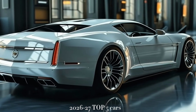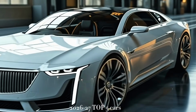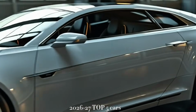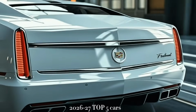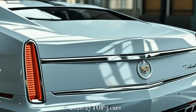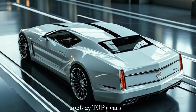And those wheels, they're not just large, they're statement pieces. Intricate, almost futuristic, perfectly filling the arches and anchoring the car to the ground. But it's at the rear where the emotion really builds. Vertical taillights, a signature that traces back through Cadillac history, but here they've been reimagined in a way that feels almost digital. Clean, sharp, unmistakable.